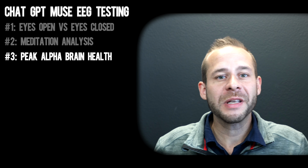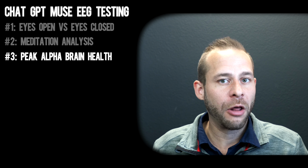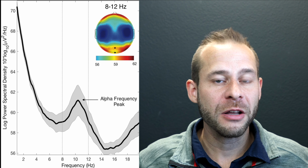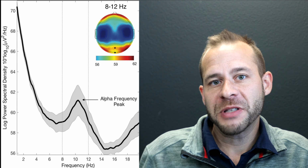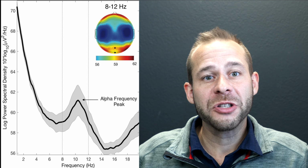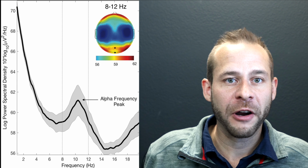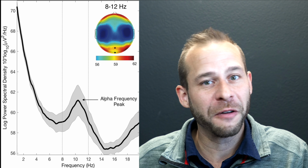Now there's a biomarker called peak alpha that companies like Muse and Sensei are taking pretty seriously as one of the markers for brain health that they want to include in their apps. Basically, within the alpha frequency band of 8 to 13 hertz, there will be a peak amplitude that represents that person's peak alpha. Research has shown that peak alpha tends to decline with age, poor sleep, stress, and other variables, and that you can actually increase it with practices like meditation and neurofeedback training.